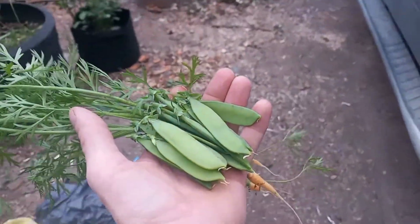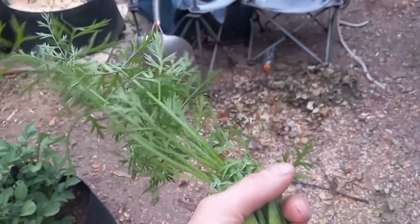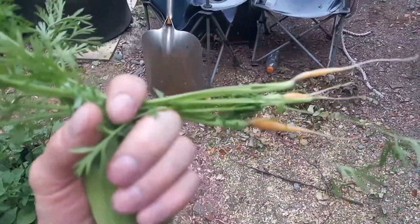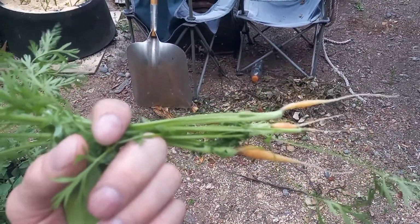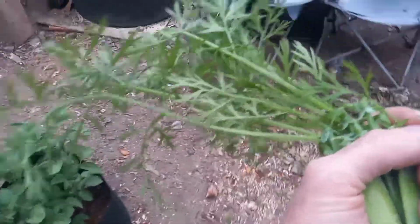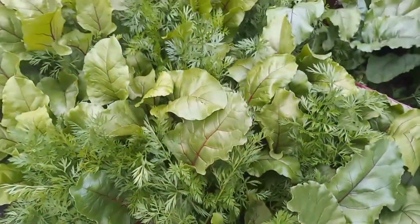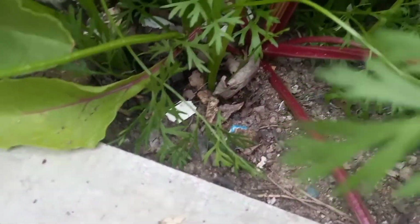So I harvested some of the sugar snap peas, and then I thinned a few of the carrots. They just needed to get thinned. They're way too thick. Show you that really quick. So the beets and the carrots are all mixed together, right? But some of the carrots are just really close together. Well, all of the carrots are really close together.